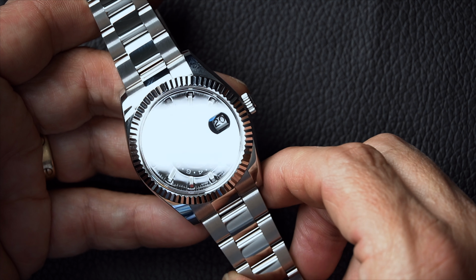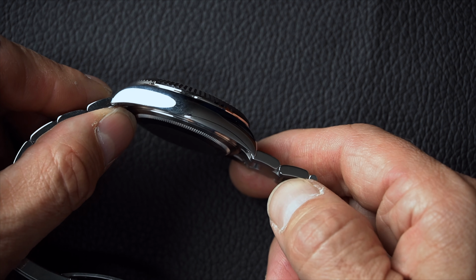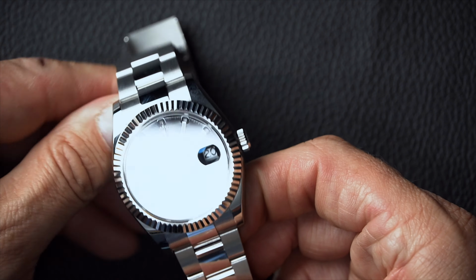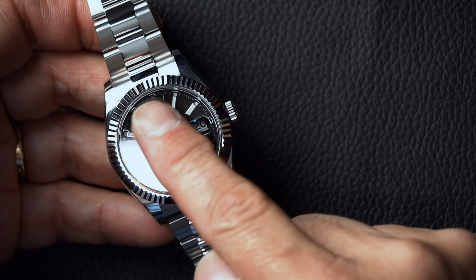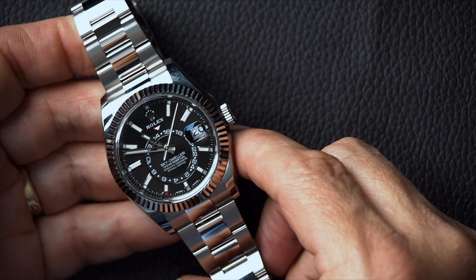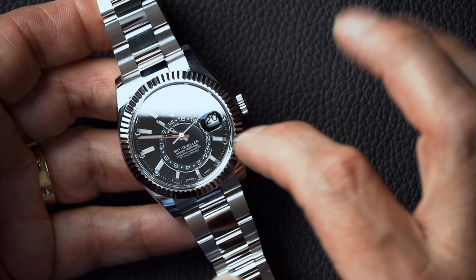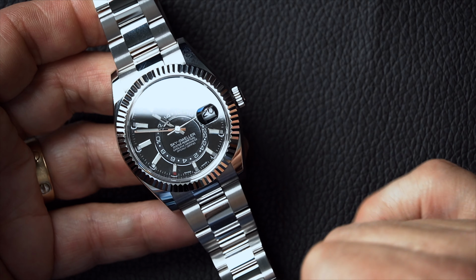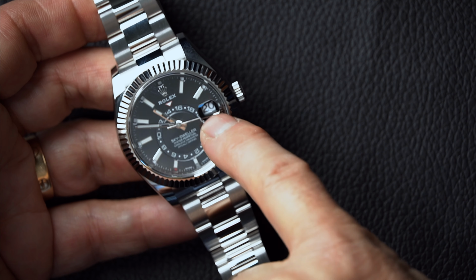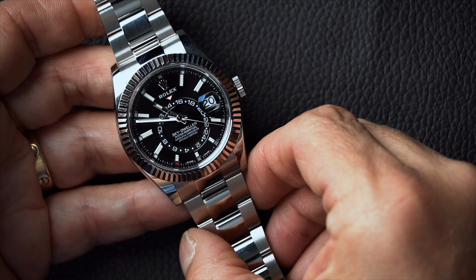So the case size changed from the regular Datejust size. This is a 42mm case size, and if I turn it on its side there, you can see, and again we'll compare them later on, it's just that little bit thicker than a Datejust. The hour markers are quite similar, however, with the index markers there, but you will see here, just underneath where it says Rolex, there's a red triangle, and the red triangle is the marker that you would actually use to see this sub-dial here that rotates to give you the time in another country.